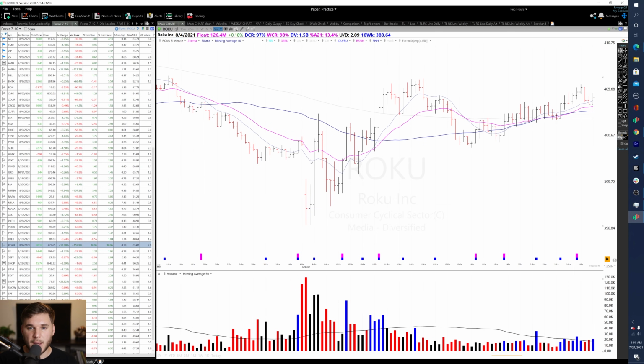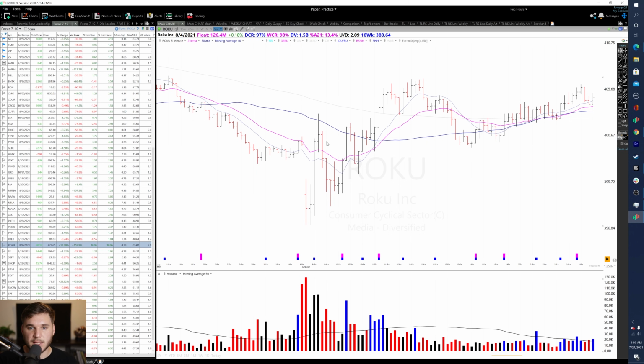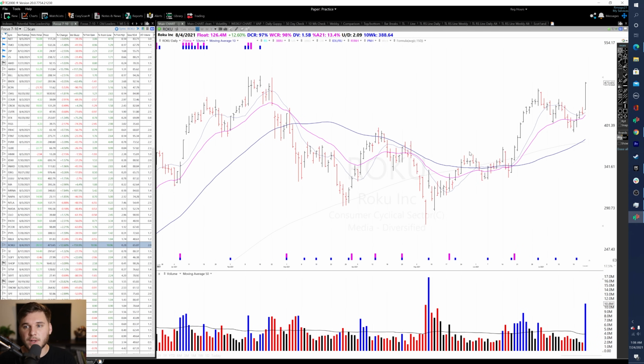And you can see we also have some interesting action around this level, this low of the day, transitions from resistance here and here to then support on this intraday pullback. Now, you don't want to really analyze intraday charts too much because, especially if you're a swing position trader, your focus really should be on the daily chart.